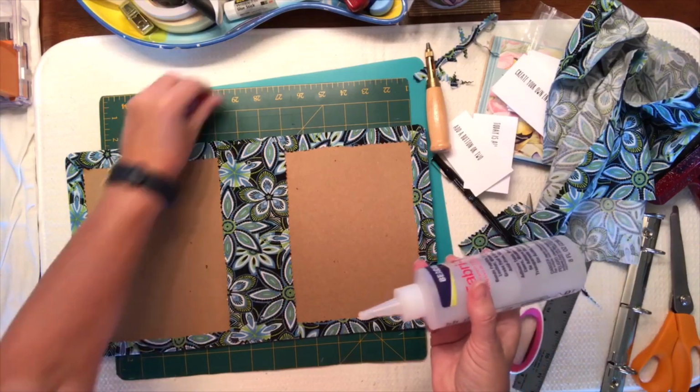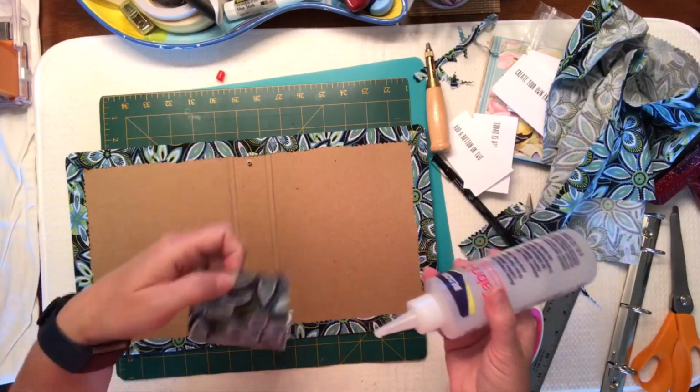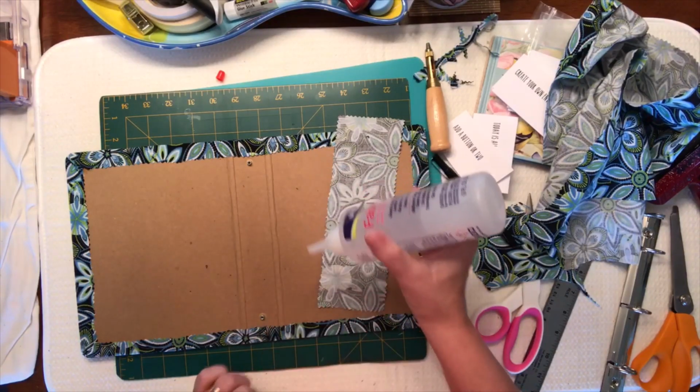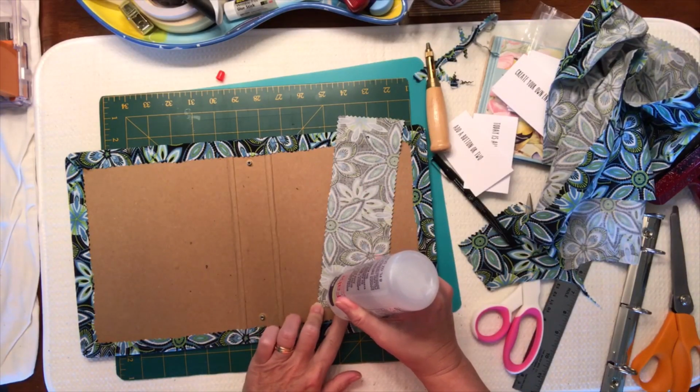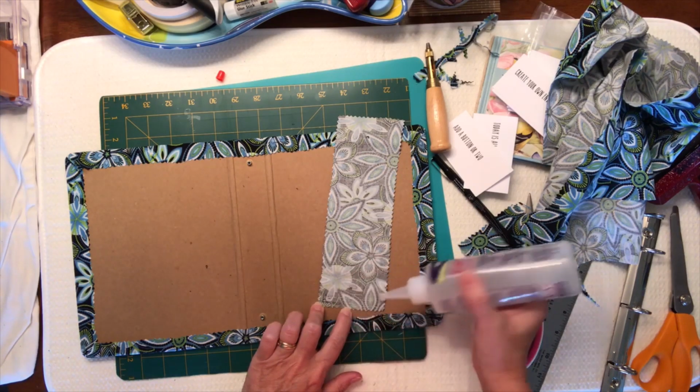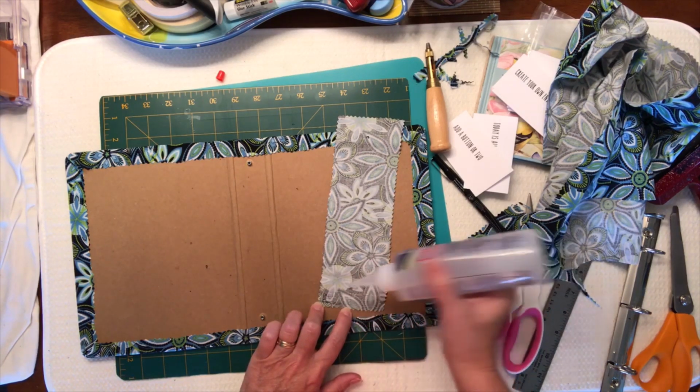Oops, I'm going to just, everything's sticking to me here. I'm going to start at one end, and I can't decide. I think I'm going to put the glue on the actual fabric. And just do it in strips because it sticks to the fabric.